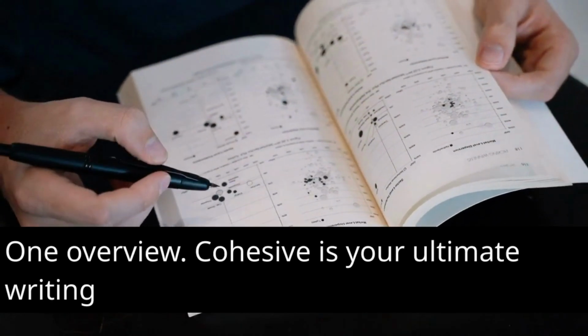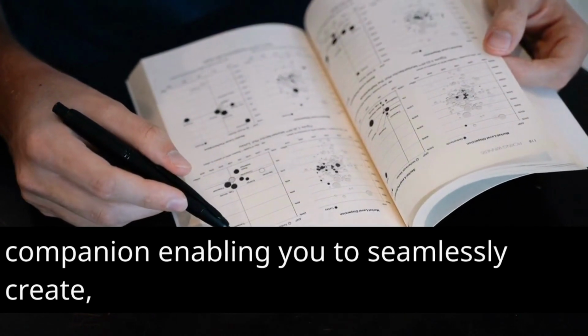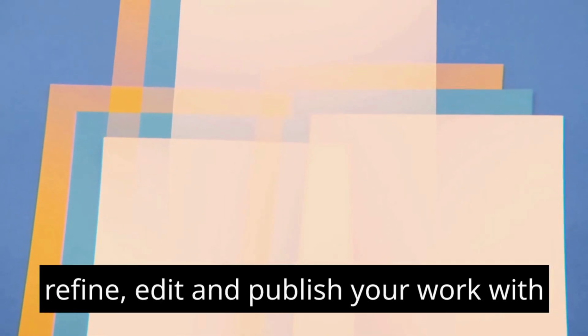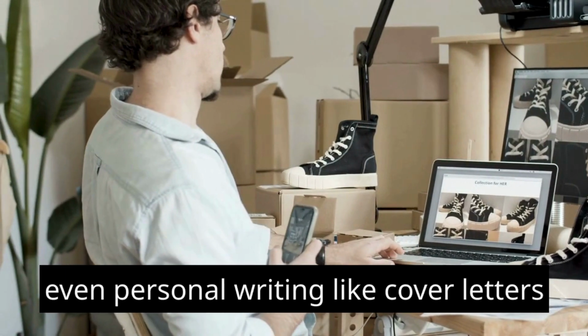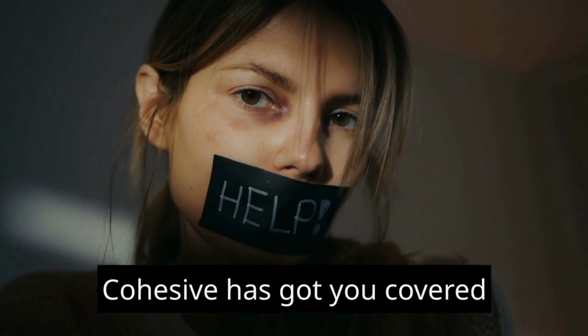1. Overview. Cohesive is your ultimate writing companion, enabling you to seamlessly create, refine, edit, and publish your work with ease. Whether you're crafting marketing content, sales emails, support documents, or even personal writing like cover letters and LinkedIn bios, Cohesive has got you covered.